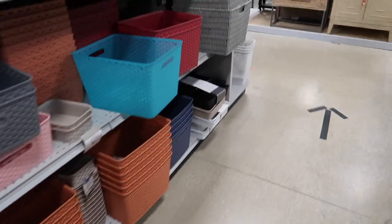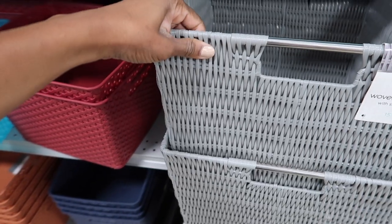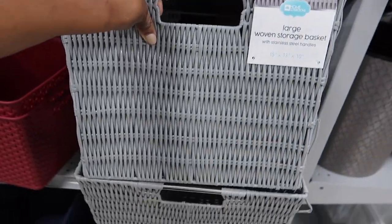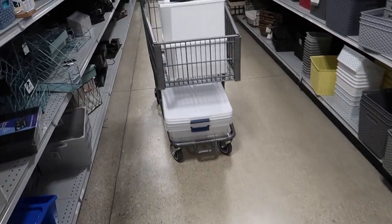They're pretty deep. And there's something about this one that I really, really like. It's a nice soft material. I think it's plastic. It's got the stainless steel handle, so it looks a little bit more expensive. So I'm thinking about throwing a couple of those in the mix. Definitely want to stick with the gray. Okay, it appears that these are a pretty good choice.